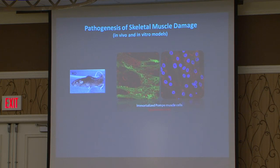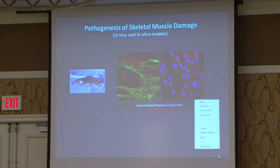As I've told before, for these studies to look at the different aspects of the pathogenesis, we use our mouse model of the disease. And we also use the recently developed and very much needed cellular model of the disease. These are immortalized myoblasts derived from Pompe mice. And these myoblasts, when differentiated into multinuclear myotubes, are filled with enlarged lysosomes. As shown here, the lysosomes are in red.